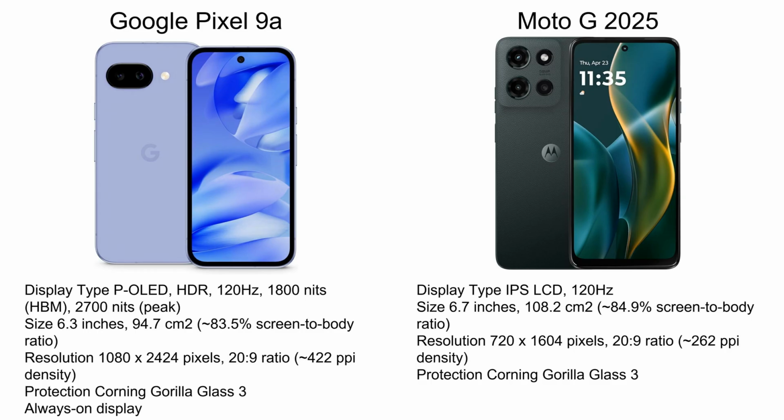The Google Pixel 9a features a 6.3-inch QOLED display with a resolution of 1080 by 2424 pixels, offering a sharp pixel density of approximately 422 ppi. It supports HDR content and a 120 Hz refresh rate, delivering vibrant colors and smooth visuals. Its peak brightness reaches an impressive 2700 nits, with 1800 nits in high brightness mode, ensuring excellent visibility even in bright conditions. Additionally, it includes an always-on display and is protected by Corning Gorilla Glass 3.